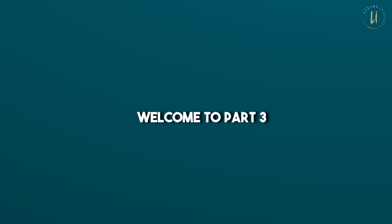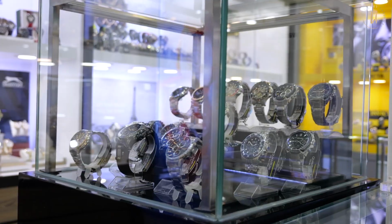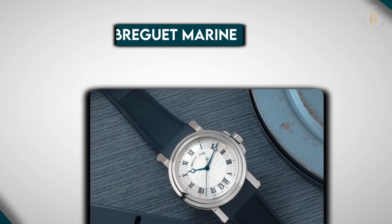Welcome to part 3 of our Better Than Rolex series, where we explore 6 more luxury watches that prove you don't need a crown on the dial to wear something truly exceptional. Time to get into it. The first watch we have to talk about is the Breguet Marine.